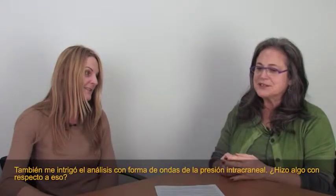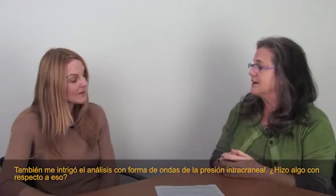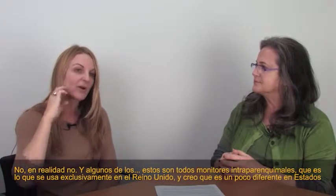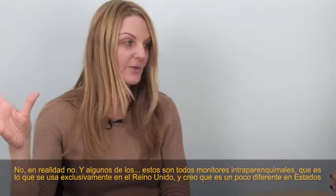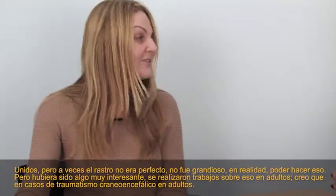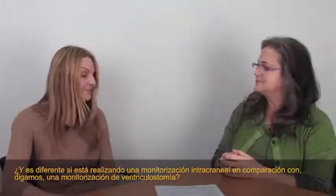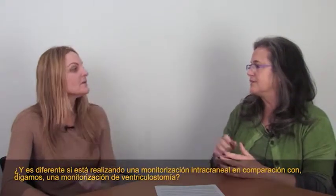I was also intrigued with the waveform analysis of intracranial pressures. Did you do anything with that? No, we didn't actually, and these are all intraparenchymal monitors, which is what is used exclusively in the UK, and I think that's a little bit different over in the US. Sometimes the trace wasn't perfect. It wasn't great, actually, to be able to do that. But that would be a very interesting thing to do. There's been some work done on that in adult traumatic brain injury. And it's different if you're doing intracranial monitoring versus ventriculostomy monitoring? Yeah, absolutely, that's right.